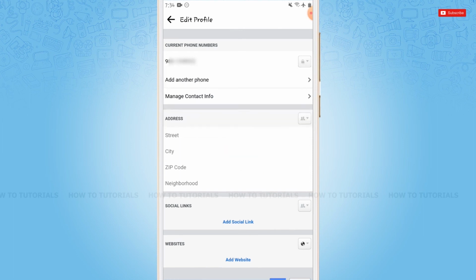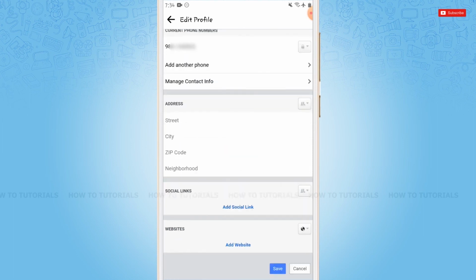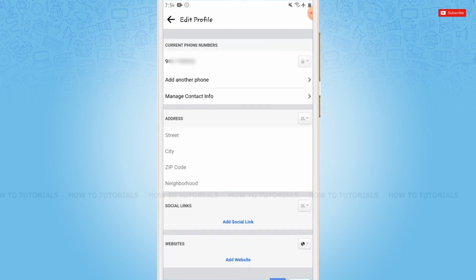Now to save this, scroll a little down. Here you can see the option of save at the very end. You tap on save. And with that, no one will be able to see your phone number in Facebook.